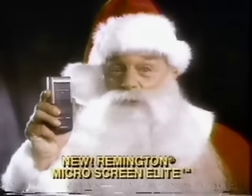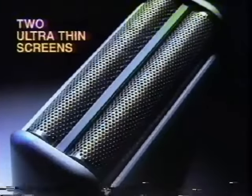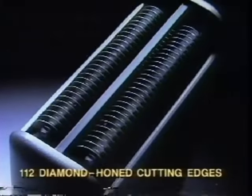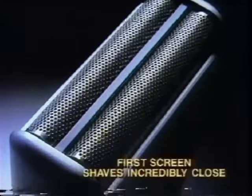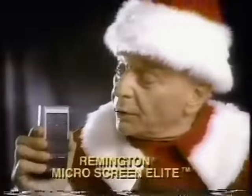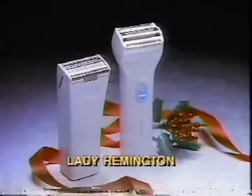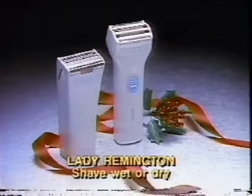I was a dedicated beard wearer until my wife gave me the new Remington Microscreen Elite. It's quick, it's close. The Remington Microscreen Elite has 2 ultra-thin screens and 112 diamond-honed cutting edges. The first screen shaves incredibly close, the second even closer. The Remington Microscreen Elite, so comfortable, shaves as close as a blade or your money back. And the Lady Remington, the perfect gift. Shave wet or dry. Super value shavers from Remington.